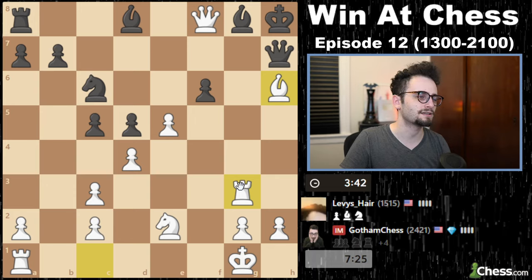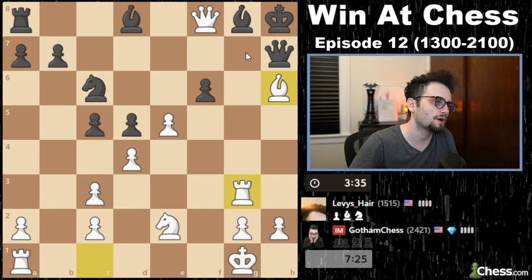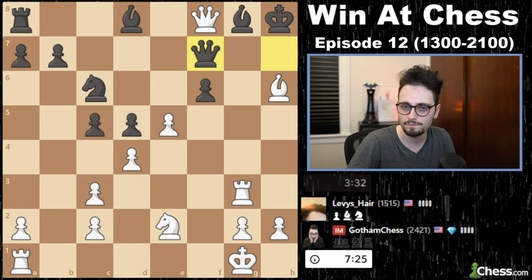Nasty stuff that's going on here. Queen f7 is still the best move, I think. I don't see an outright win after queen f... Well, the position's winning after queen f7, but at least it's not checkmate. Look at that. My opponent's showing some resourcefulness.